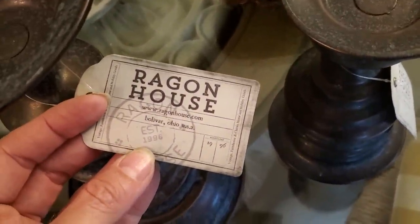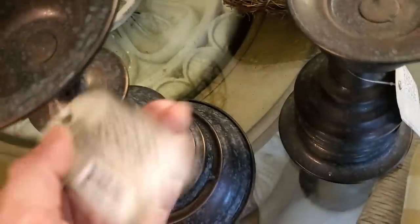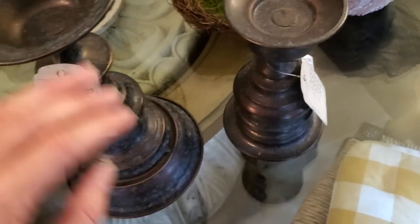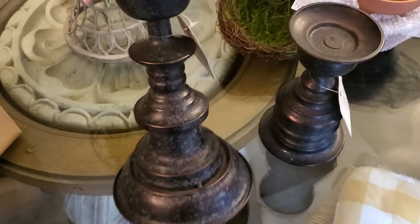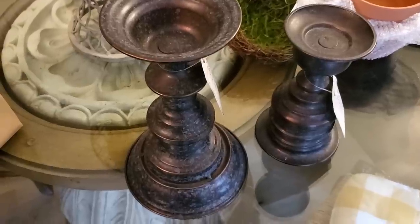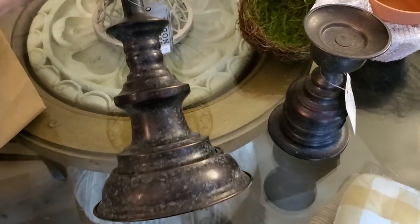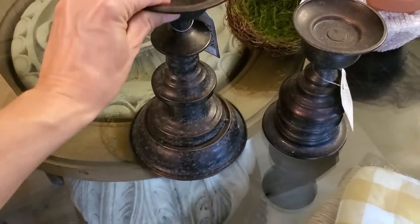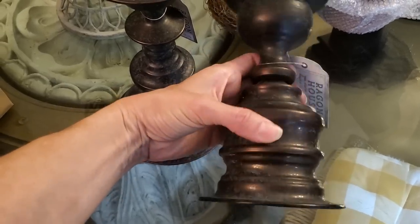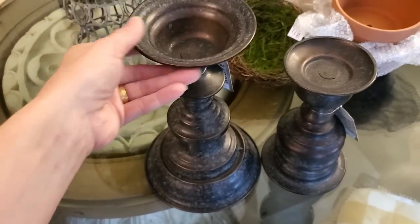But this is the, I don't really know how to say that, Ragon House, Ragoon, whatever. They were a little bit pricier. This one was 30 and this one was 20, but they're a really awesome shape. And I did get 20% off. You get points as you shop there, so I had a 20% off coupon available and I went ahead and used it for this purchase. So not too bad. I just think the shape is really cool. They're metal, and anyway, I just like all of that right there. So I need to get some cool candles to go on those.